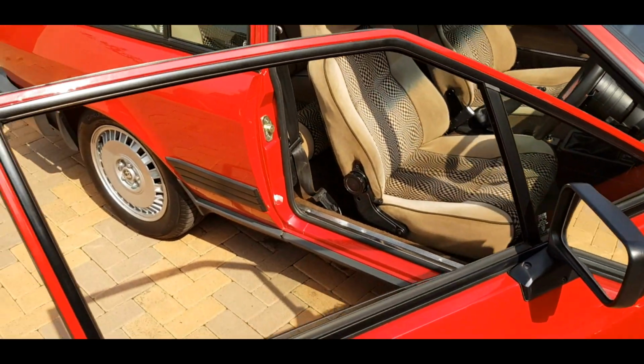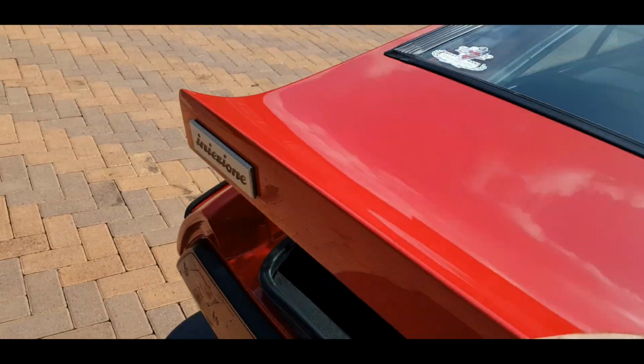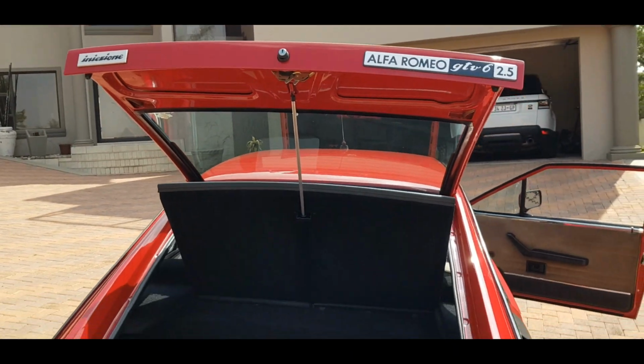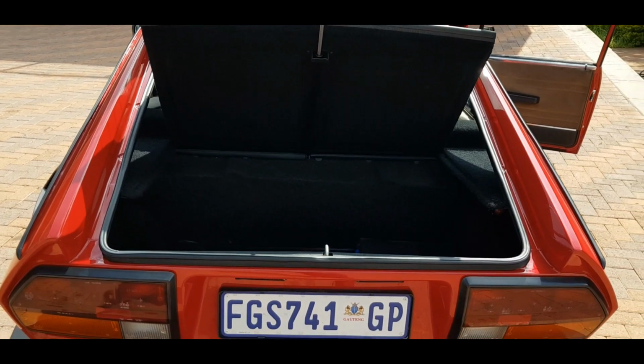So let me just show you the rear of the car. Yeah, well, the boot. The boot is a bit stiff. I put in a new strut the other day. I think it's pumped a little bit stronger than it's supposed to be.